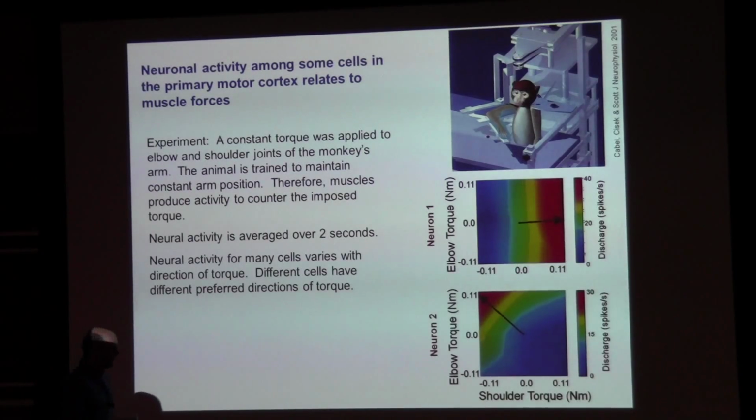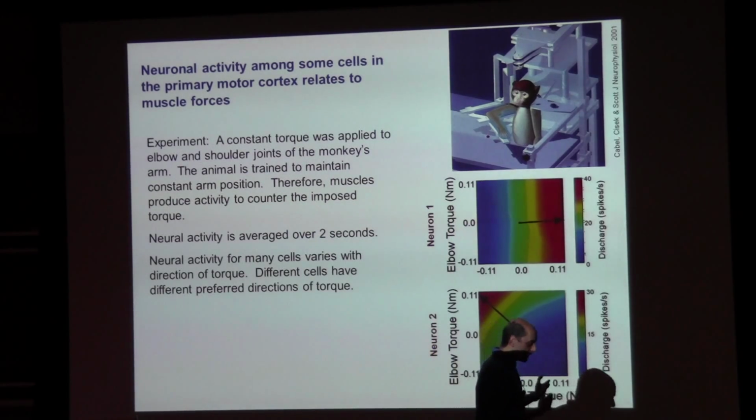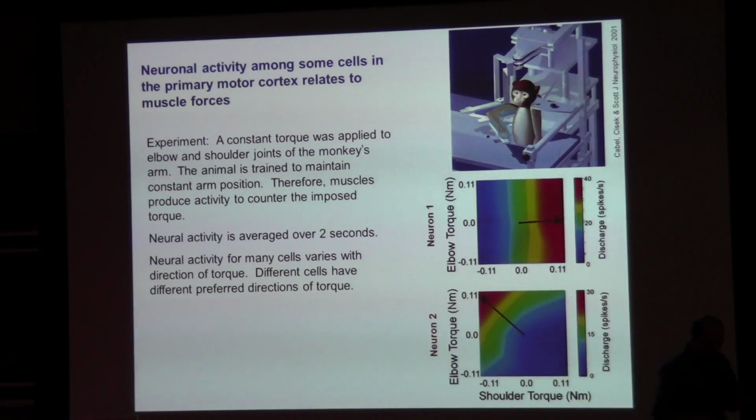Okay. So if that's true, then by putting loads on the arm, you should be able to see that the activity in the motor cortex gets modulated. If the motor cortex cares about activity in the muscles, then as greater torque is placed on the joints, you should see greater activity in the neurons. So in this experiment, the monkey is placed in what's called an exoskeleton, basically a little lever here that produces torques on the arm, and the monkey is asked to maintain their posture, so push back against the torque. The torque can be an elbow torque, which is shown in this axis. Here's 0 elbow torque, positive torque, negative torque, or shoulder torque, which is shown on the x-axis.